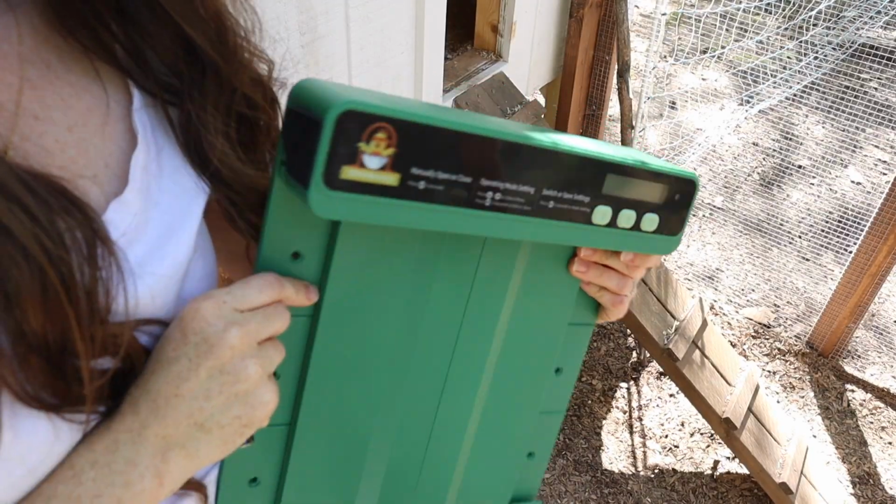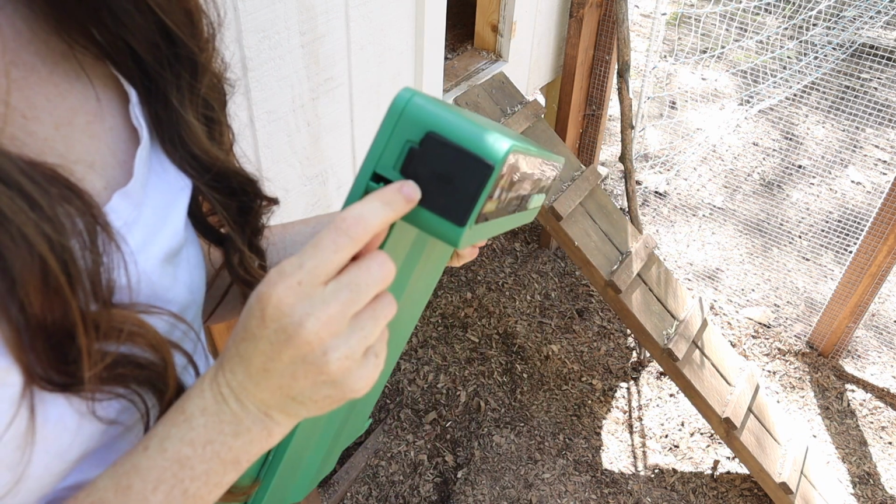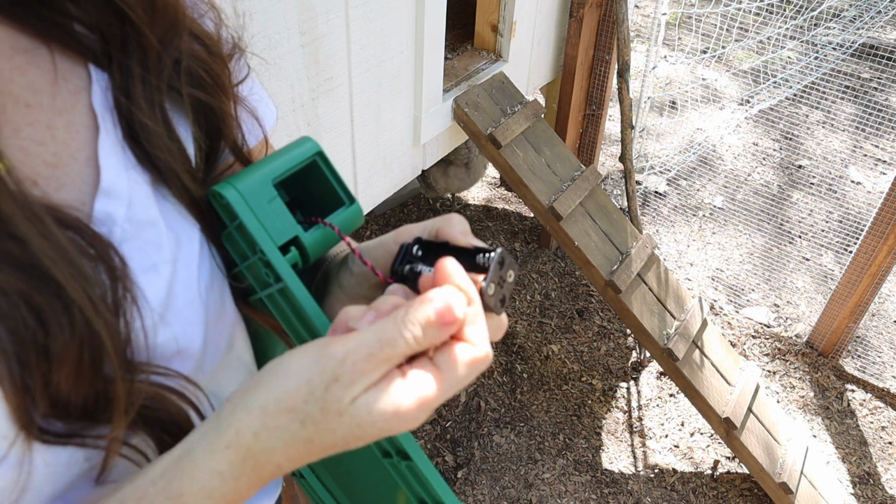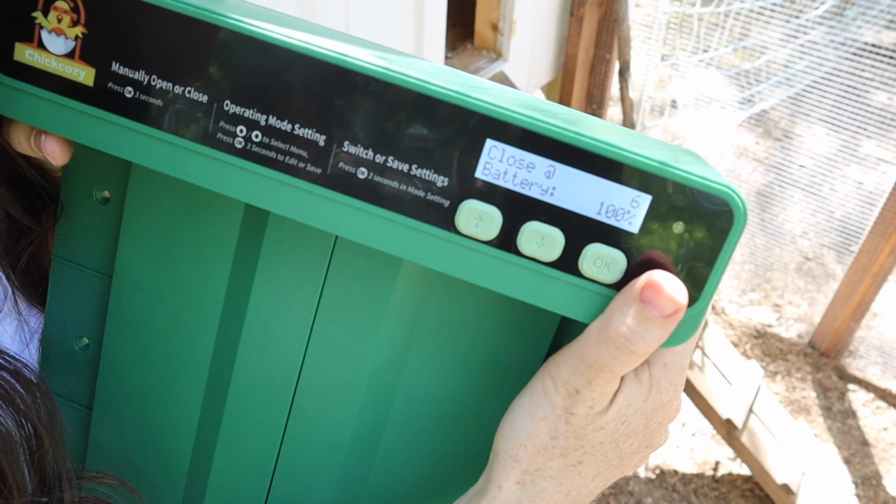So it is either battery powered or you can plug it in. We don't have any electricity out there, so the battery works great for us. What I really love about it though is that it actually tells you the percentage of battery. So it's at 100% and the batteries are supposed to last about 6 months on average. Obviously it might be a little bit less if you're manually opening and closing that door a bunch, if you're messing with it, but for the most part it should last about 6 months. I keep an eye on it, about every week I'll look at it. Still at 100%, which is awesome.